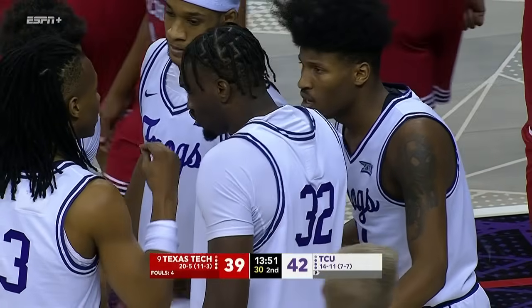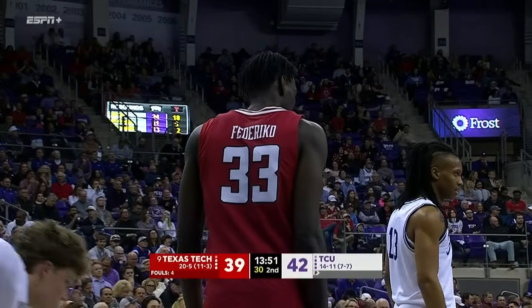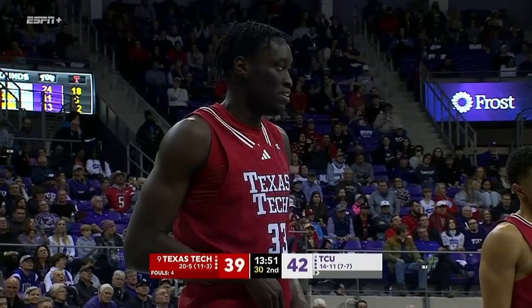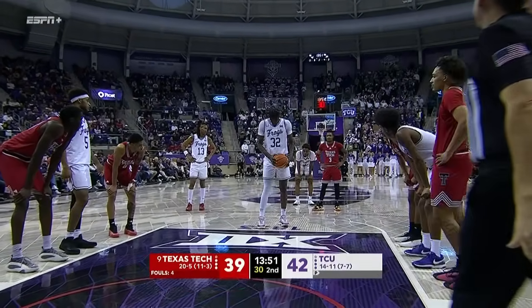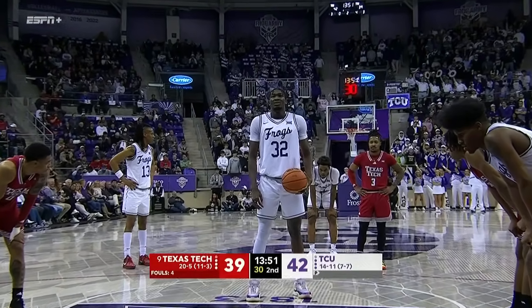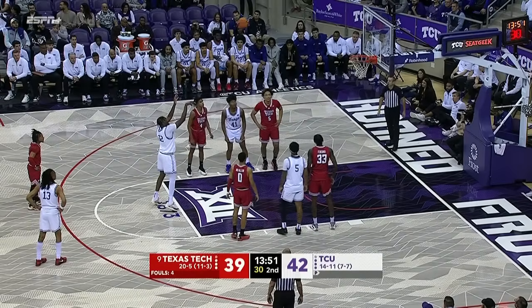And that's against Federico. 2 fouls on big number 33. Diallo goes to the line, shooting just under 43% from the free throw line this season. He has a tendency to fade and let that ball sit in his hand. When he lets it go off his fingertips, it looks like it's going in.